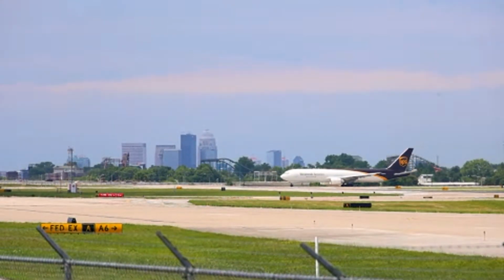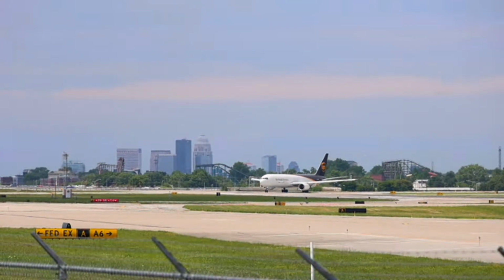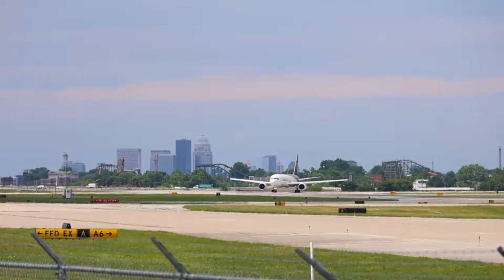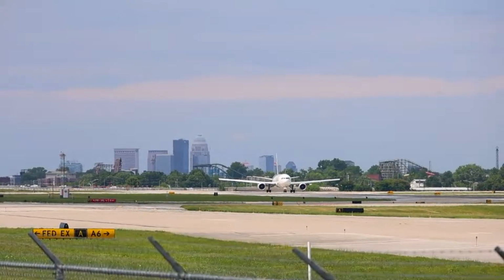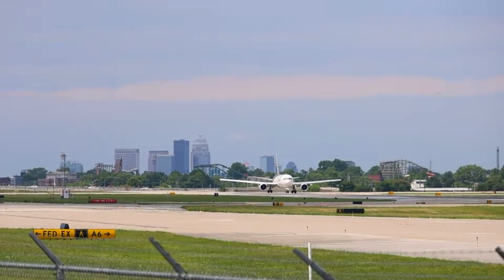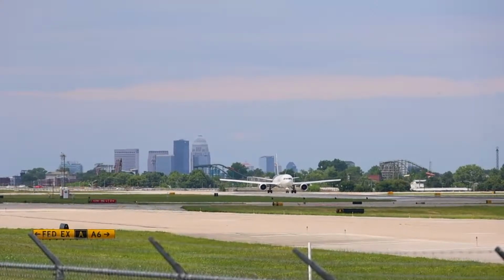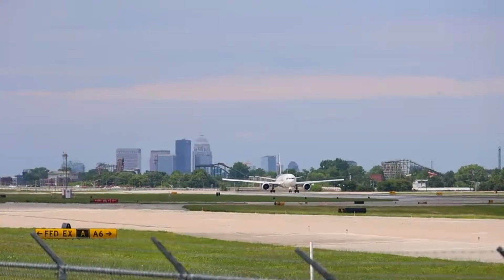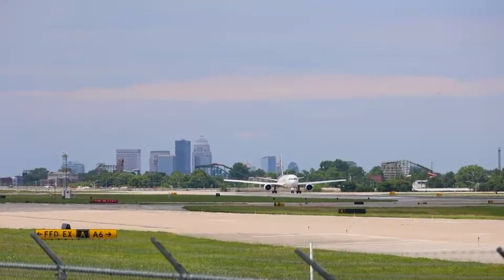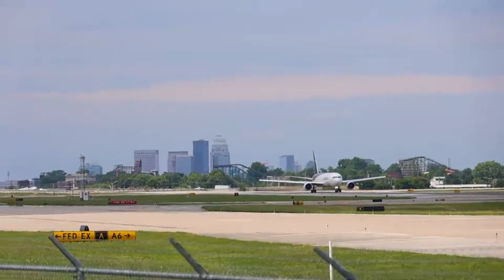And a UPS 763 next in line. All right, here we go. Now, everybody, this airplane right here, let me get you all the reg and where it's headed to. This is UPS 2902 headed out to Ontario, California. This is a Boeing 767-300. This is November 377 uniform Papa. He's beginning his takeoff roll, headed out to Ontario, California.